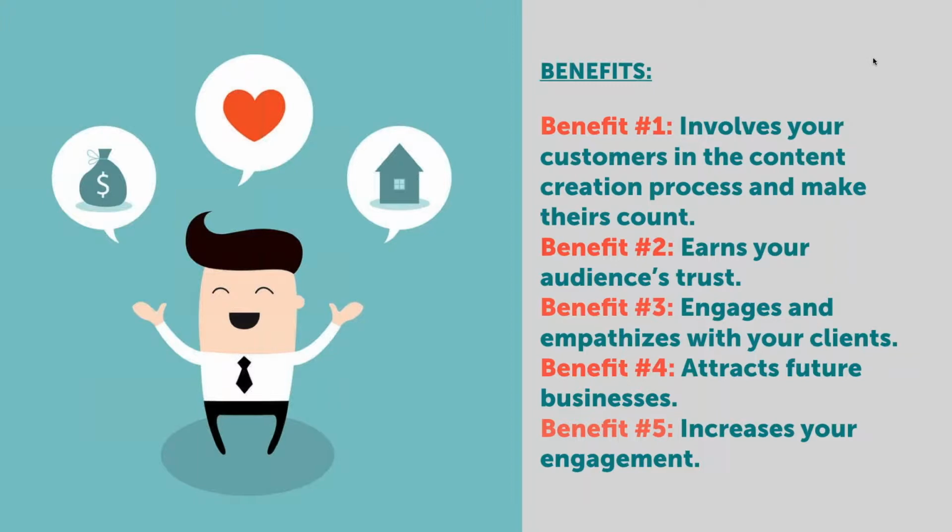Also increases your engagement. When we talk about digital marketing, all these communities, social media and all of that, that's the main thing that we're always looking for: engagement. How are these customers engaging with the content that we're creating, with everything that we're doing? The only way they're going to do that is when we understand that they need to be in the center of everything that we do, because they want to be heard.